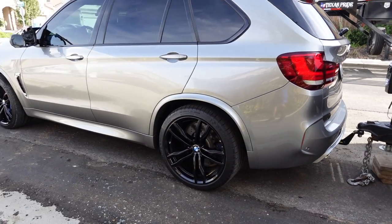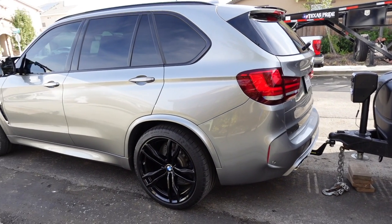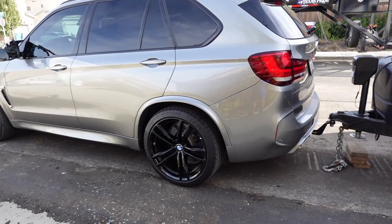See, there's a little bit of squat with the X5. However, once I crank it, the air suspension should be able to lift it back up.